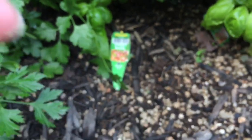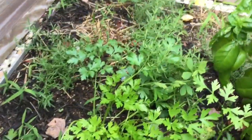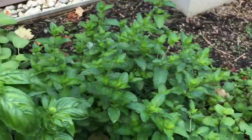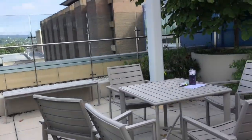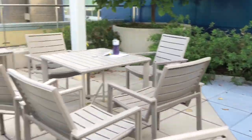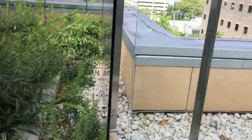Anyway, sweet basil. Here, if I can find it on the camera, why isn't it focusing? There. And then rosemary, back there. So just herbs. It's really cool. And then there's my drink, a tree, a trash can, and another picnic table. And then I can try to show you what it looks like.